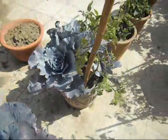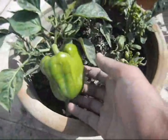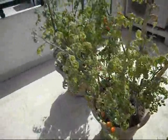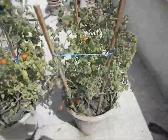And yeah, they're doing well, nice and stiff. Here's the really big capsicum that's coming up. Yeah, so good planting on that. And of course the normal tomatoes that have been coming up all this time. This cherry tomato plant has produced a lot of them.